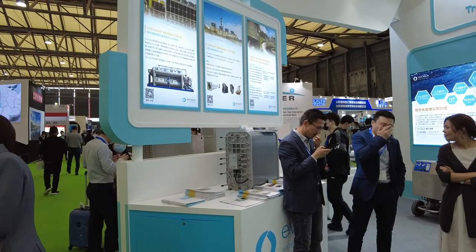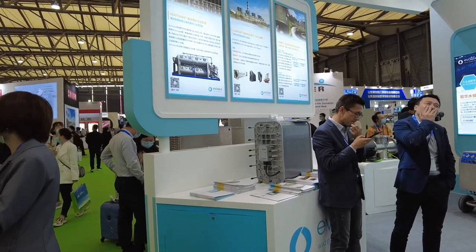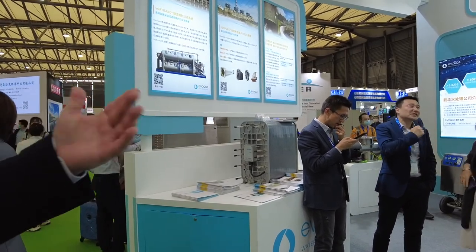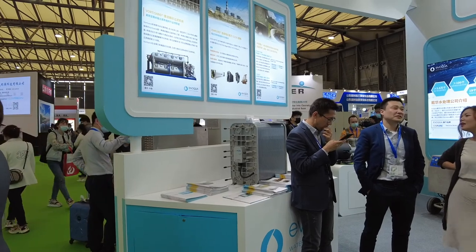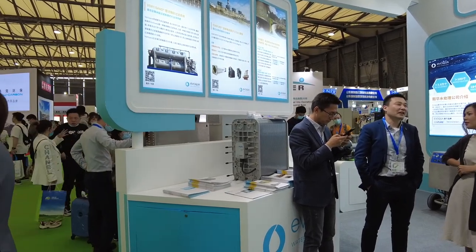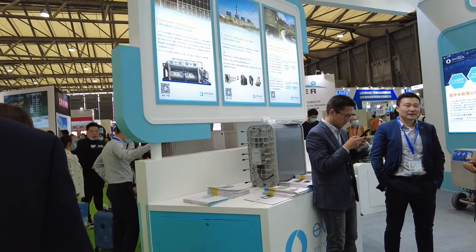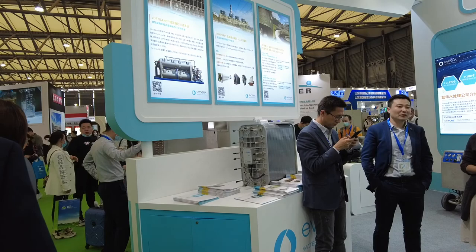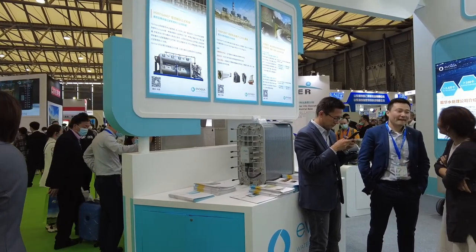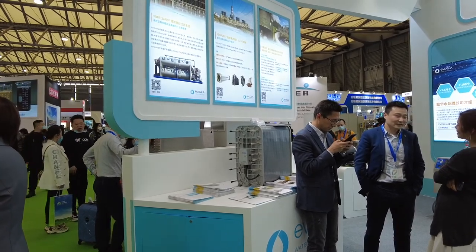Oh, fantastic. And so what does a unit like that cost, and what's its capacity? Usually, in a typical semiconductor plant, they'll use 100 or 200. Or a power plant. Interesting. So one unit is about $4,000 or $5,000.